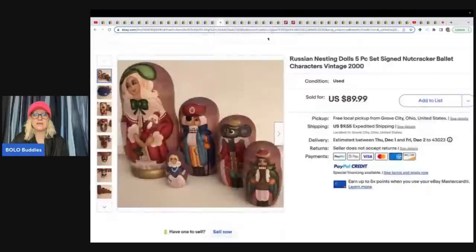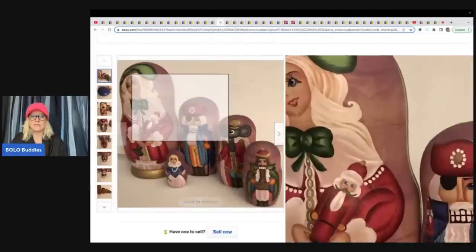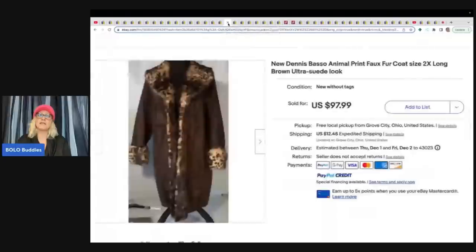These Russian nesting dolls, 5-piece set, Nutcracker Ballet. I thought these were really cute. I asked her to send me information on this because I thought they were cool. And she did pay up for this. She paid $21 on an online auction and sold them for a best offer of $66.50. So not huge margins on that, but definitely something to be on the lookout for if you can find it maybe cheaper.